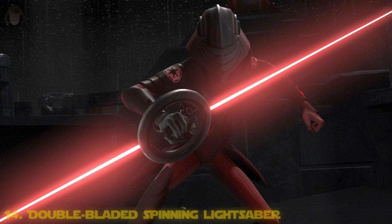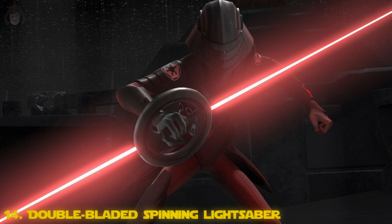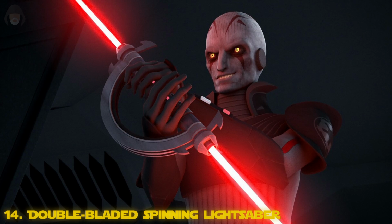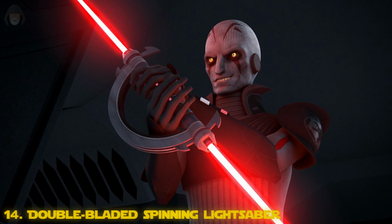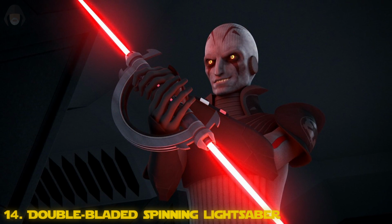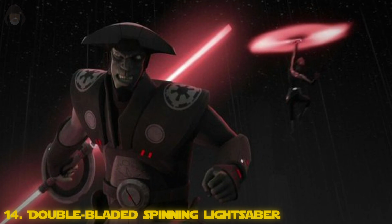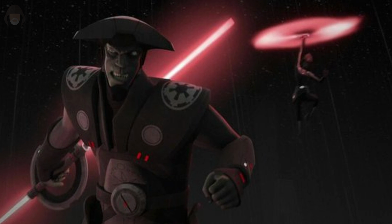Number 14, the double-bladed spinning lightsaber. These were a form of lightsaber used exclusively by dark-side users and almost always were employed by members of the Inquisitorius, a group of dark-side Force sensitives gathered to do Darth Vader's bidding and help him to hunt survivors of Order 66. The ability to make the blade spin was not only used to look cool or threaten opponents, but there was also an activation of a repulsor lift through this spinning which allowed for levitation through the air.